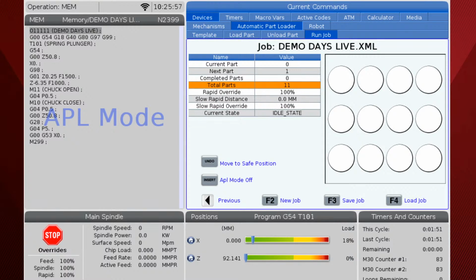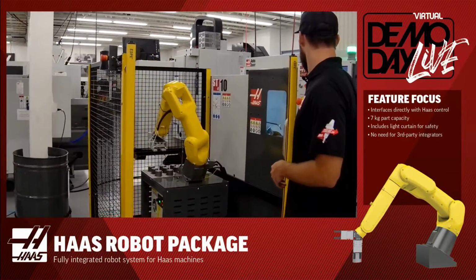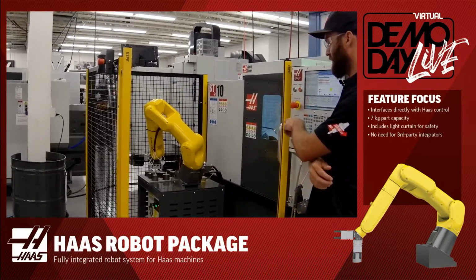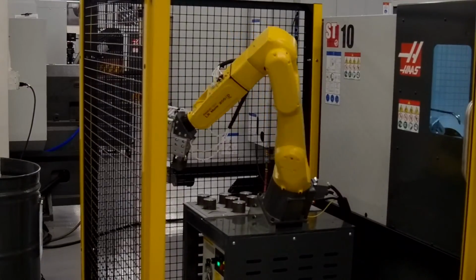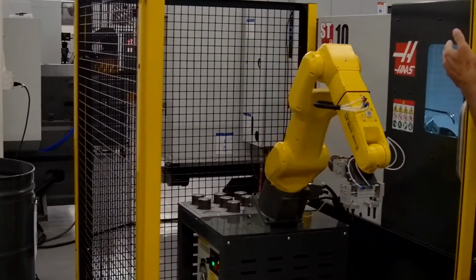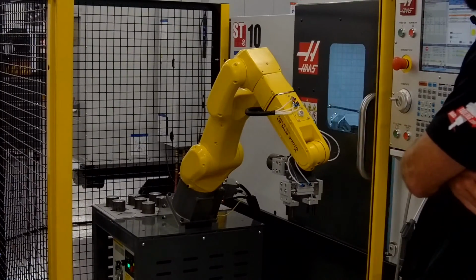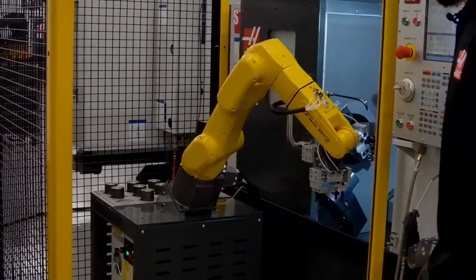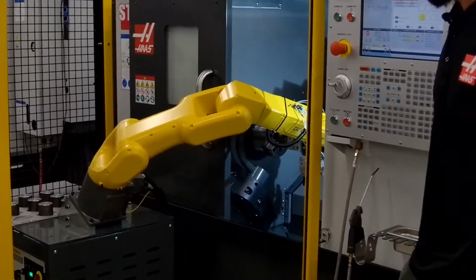Okay, so if we're gonna run, we'll just show it. Make sure you can get in there, Tyler. So that's that initial pickup location. Now it's gonna come up to safe location. Exactly. And now it's running that ready motion file where it's just connecting the dots. So this would be the chuck load location file where you just go in and it loads the part into the chuck.